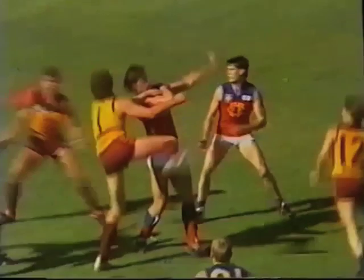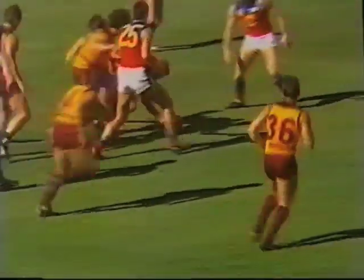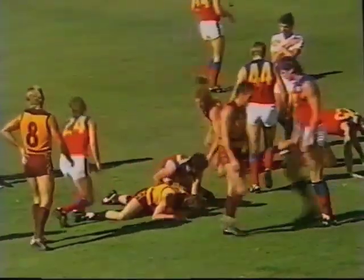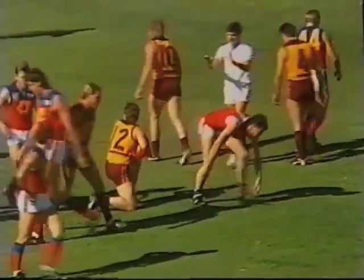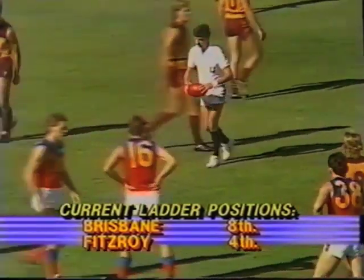Rendell over the back. He gets the tap out. Richardson was in there. Awesome strong work going on there at the base of the pack. Leon Harris, he's in there. Players trying to crash through. John Fidge is there, number 10 for the Bears. Couldn't get away with it. And once again, umpire Rowan Soares will bounce it. Half forward flank for the Bears.